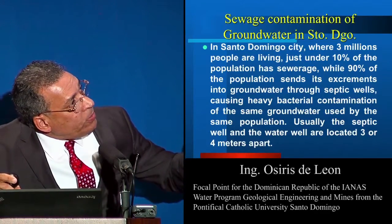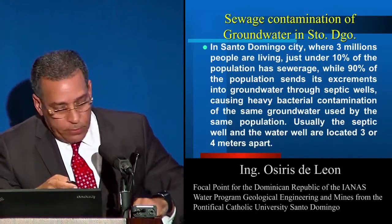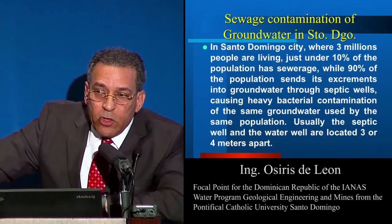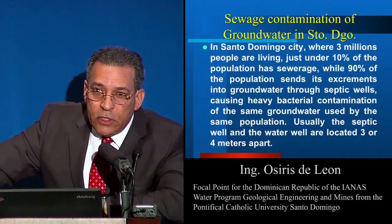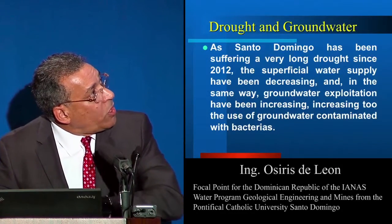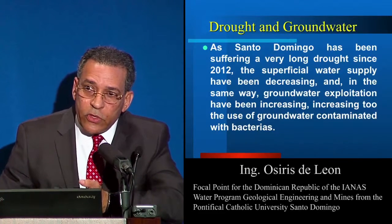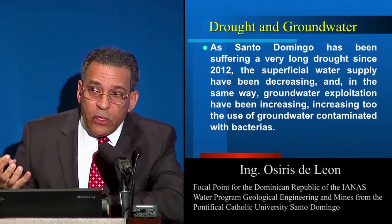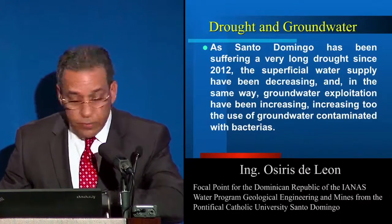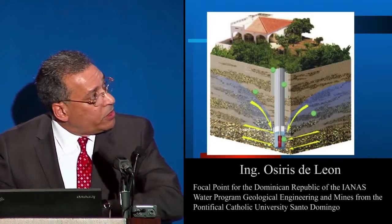But of these people, only 10% have sewage service. The 90% of the population in Santo Domingo doesn't have it. This is a very big problem. By this reason, when you have drought like 2012, 13, 14, this year, people go to the groundwater, and everybody is taking groundwater, and now the groundwater exploitation increases. This is a typical well.